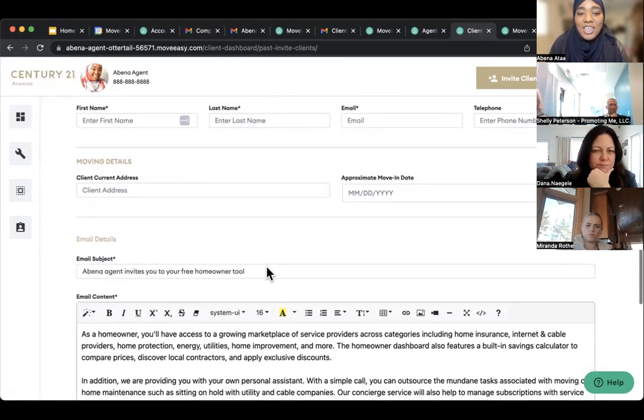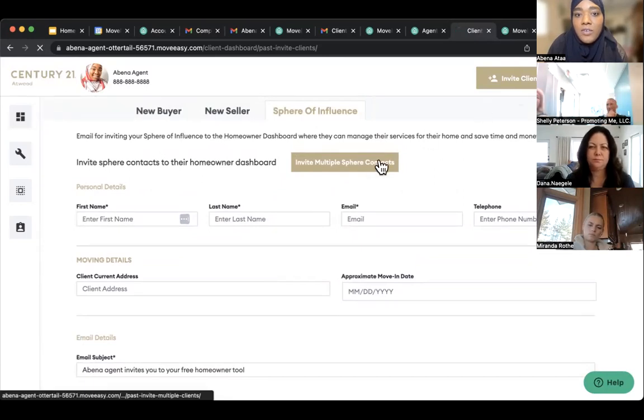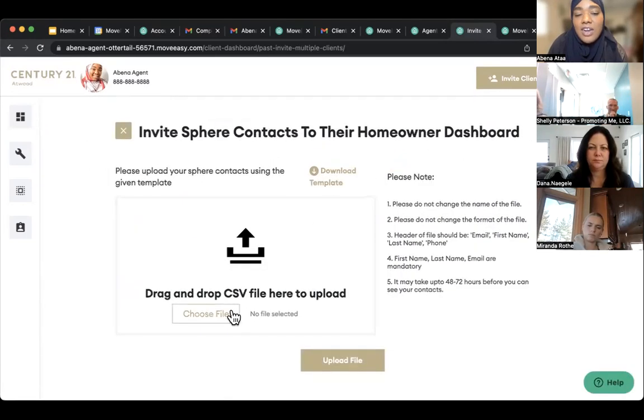So don't shy away from inviting anyone. Whoever you've got that info from, invite them. And if you've got a list of them, like I said, just send that over to us and let us put that in there for you so that you don't have to do that. Or if you know how to do the CSV file, you can drag and drop it right in here.